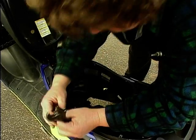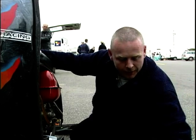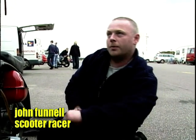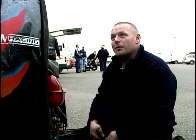Stuart and Jon were not the only ones with problems. Throughout the day it became evident that mechanical hitches were a big part of scooter racing. The ring peg came loose, which spun the piston ring round, and obviously it's trapped in the exhaust port and just knocked the top of the piston off and scored everything up. But it's part of the game, I suppose, one way to look at it.